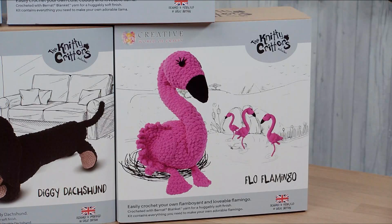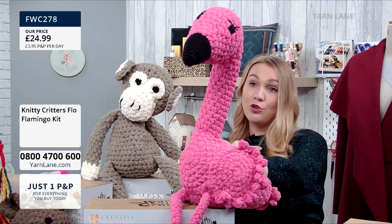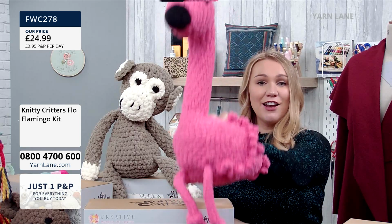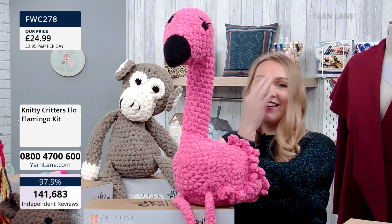You also get your crochet hook in there. You have your toy stuffing. You have 2 different size crochet hooks in there, your toy stuffing, and you also have your pattern. So you have all of that included for £24.99. It's just amazing. Look, I look really small, don't I? It is in front of me.